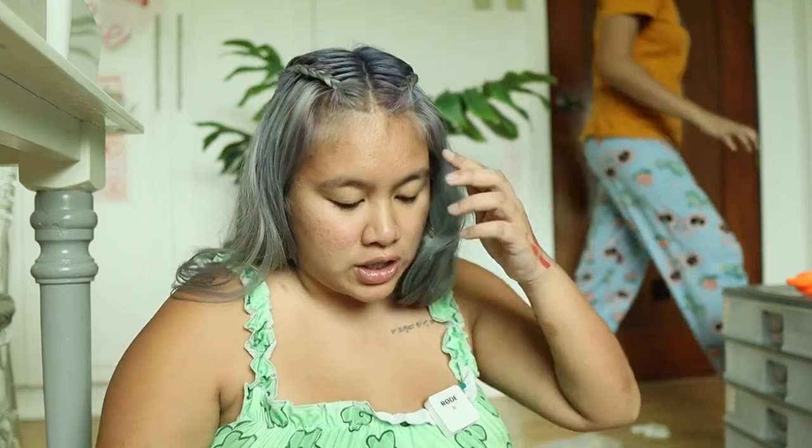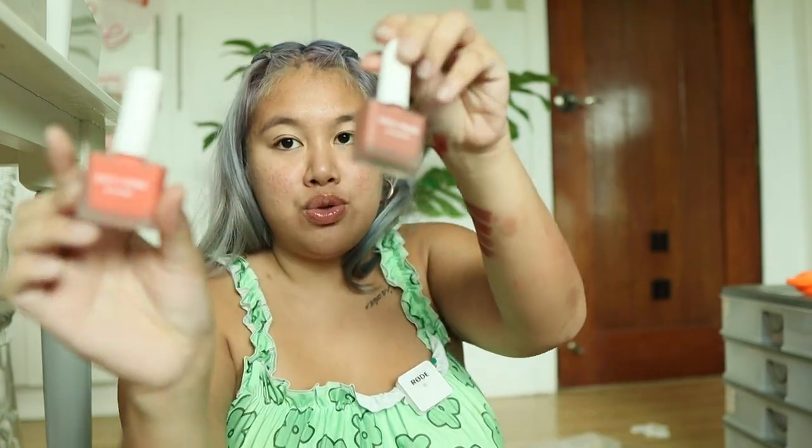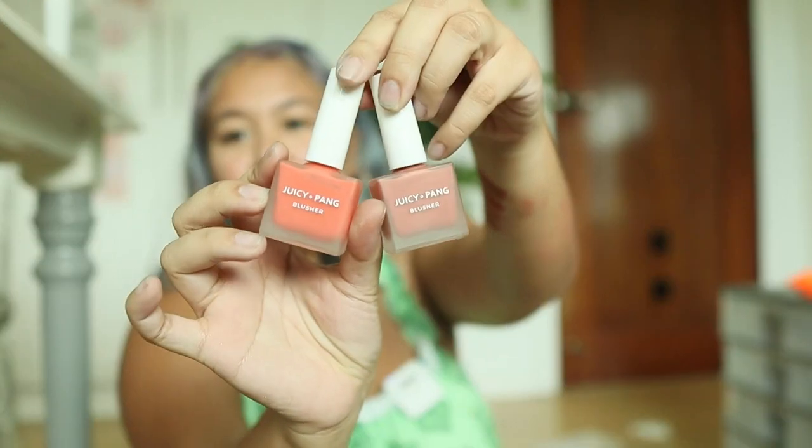So, mamimili na tayo dito ng mga ating ipamimigay na. It's either luma na siya, di ko na siya ginagamit. Kasi sayang. Meron din akong Juicy Pang. Ayan. Ayoko na to. Ayan, lagay natin dito sa box.